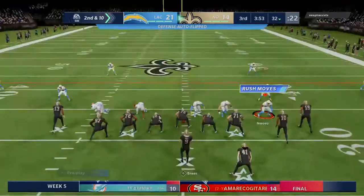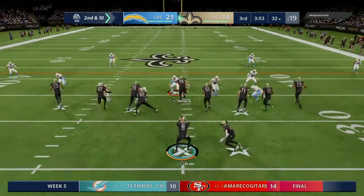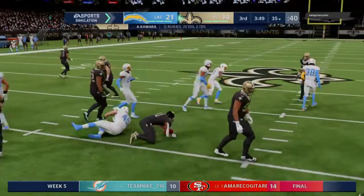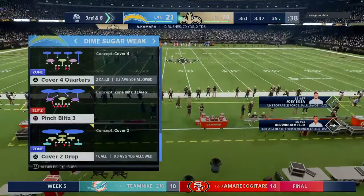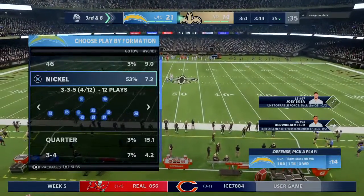Glad to be in the great city of New Orleans. Rolling along here in the third quarter. 2nd and 10. From the gun, it's a run for Kamara. Not much there. Maybe a couple up to the 35. Pretty good little two-play sequence there. You force the incompletion, then a very short pickup.